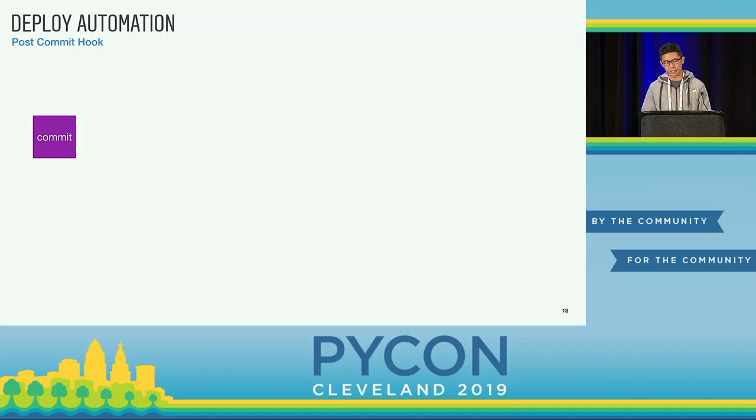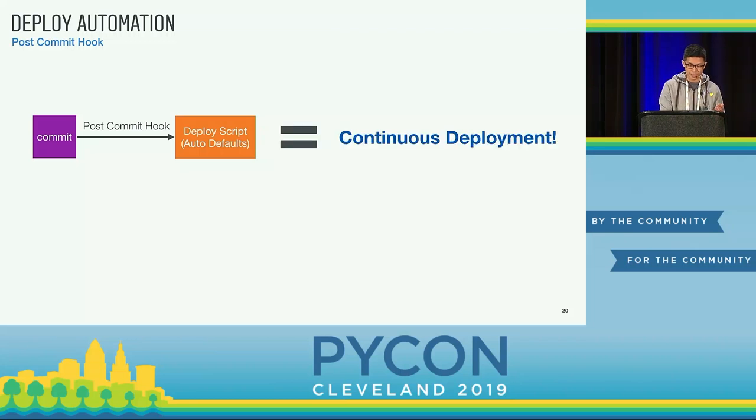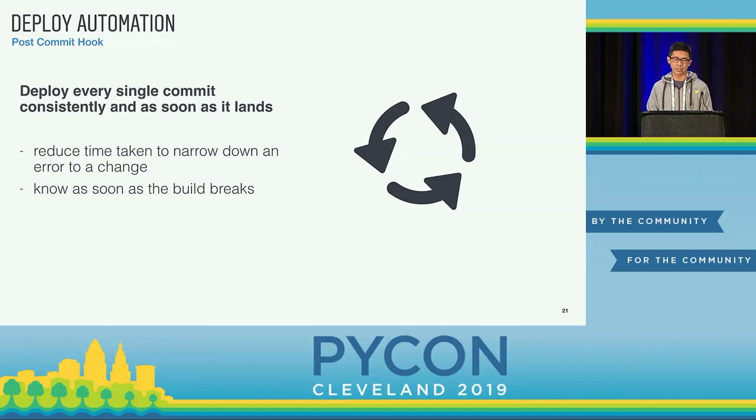It came after a while, when we thought about it. As the safe defaults in the deployment script continued to mature, we realized that we could probably hook it up to the post-commit hook so that it runs the deploy script with the auto defaults. And this is the start of our continuous deployment journey. Starting with a script, polishing it, and putting in the automation brought us to the point where we could do continuous deployment. And maybe you have all the ingredients that you need, and it's already primed to do your own continuous deployment. So what do we get at this stage?